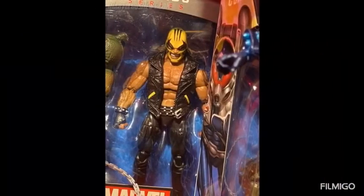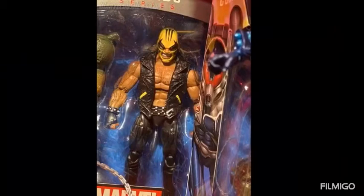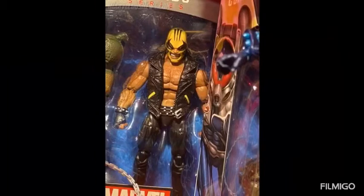Then here's Rage. For some reason, there was no actual physical figure out there on display. It was just the in-package figure in the showroom, so that's kind of weird, but I think it looks pretty cool. It definitely reminds me of Bane.